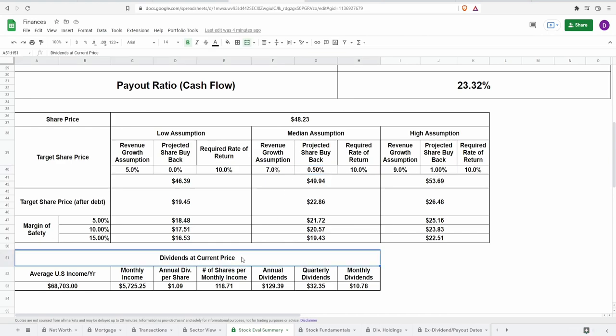Now, let's actually take a look at a new thing that I started doing a couple episodes ago, and that is dividends at current price. I wanted to see if you were to invest X amount of money into this company, how much would you be getting in dividends on an annual basis, quarterly basis, and monthly basis based on the current dividend yield.